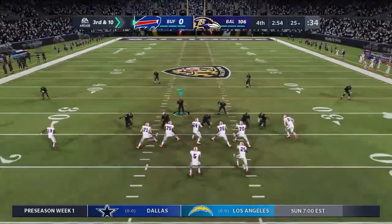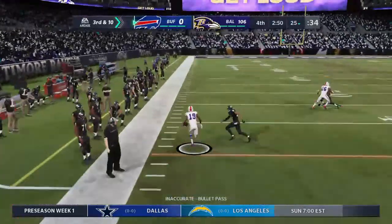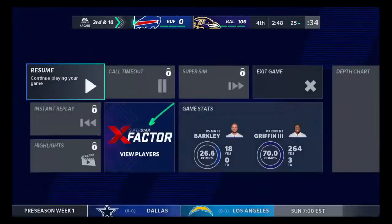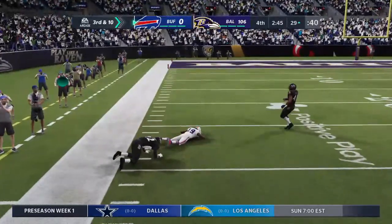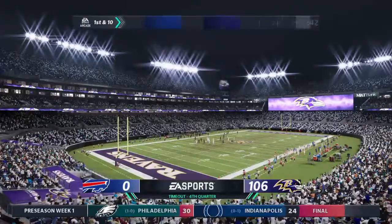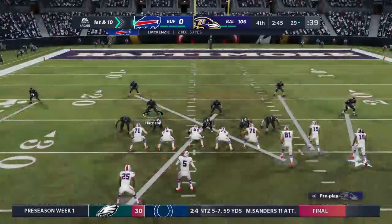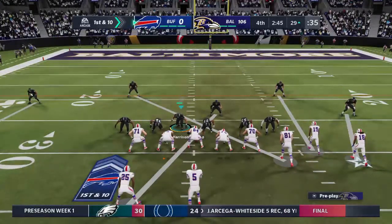0 for 7 thus far. This is 3rd and 10. Looking left side, and he's got a man. That's McKenzie. Breaks the tackle now at Allen. And all the way down to the 29. Barkley's. Now the Ravens going to use one of their timeouts. It's just their first. They'll be down to 2 remaining as we step aside here in the fourth quarter. First down.